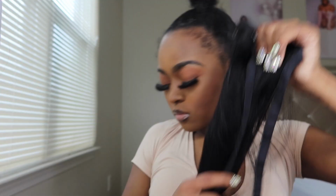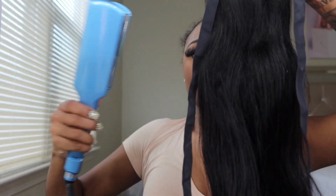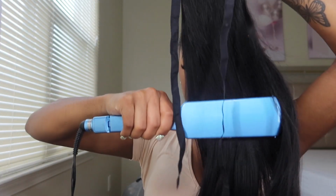So I put my real hair in a little sleek bun because I want a high ponytail. As you guys can see, this is the ponytail. It's very soft, no shedding, no tangles, and I just did 2 passes with the flat iron. It didn't need much heat at all, and I love that.